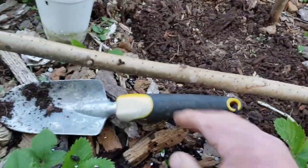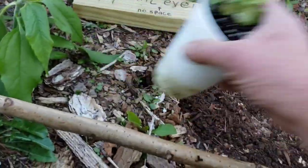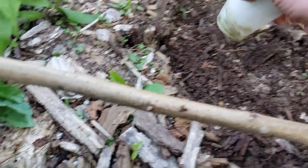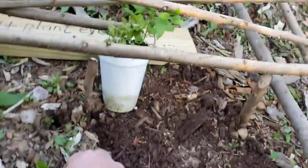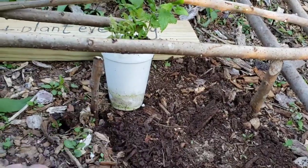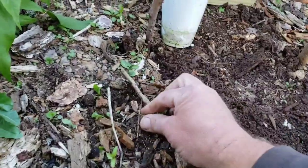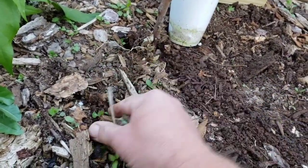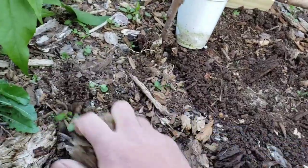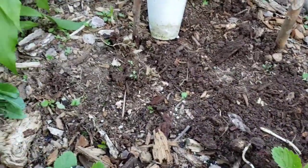But for those of you that haven't heard me talking about them several times, Crosnes are a member of the mint family, and they make a tuber. It goes up under the ground just like these Jerusalem artichokes do. And I have heard of people growing these in the same beds. Growing Jerusalem artichokes and Crosnes in the same bed.